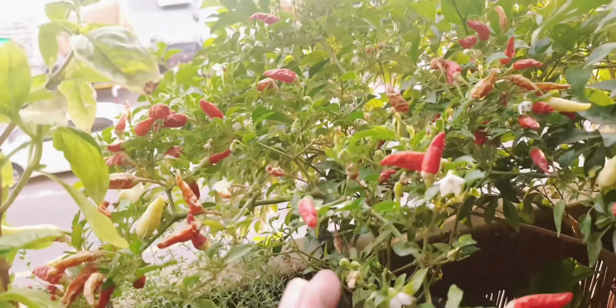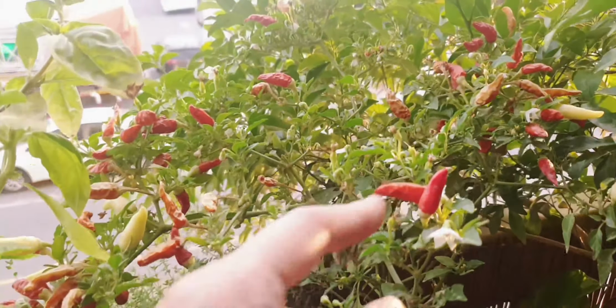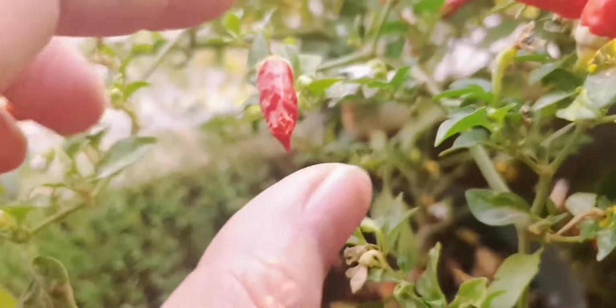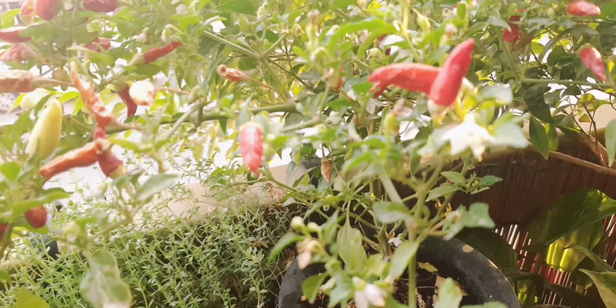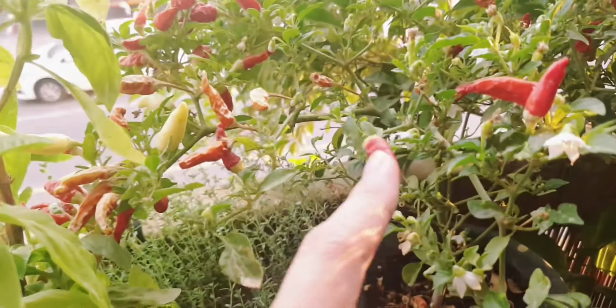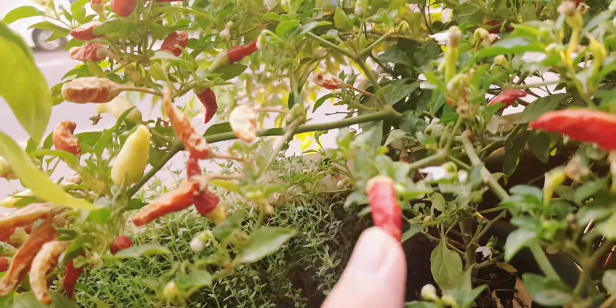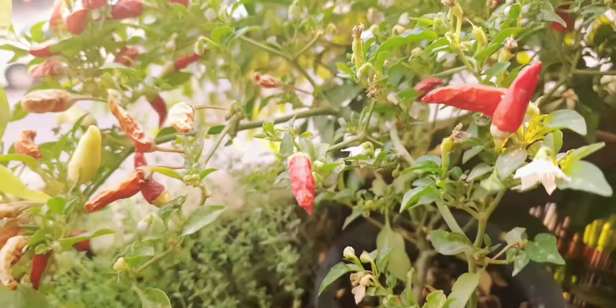Itong sili nito, for example, never stop bearing fruit. Parati siyang kita mo meron na naman siyang mga flowers. Talagang itong particular one, it never stops flowering, it never stops bringing forth all this sili. Kaya lang hindi ko siya masyadong nagagamit. So yung mga sili talagang nagda-dry na lang siya. Look at this one is dry. Tapos yung mga ganyan, yan.